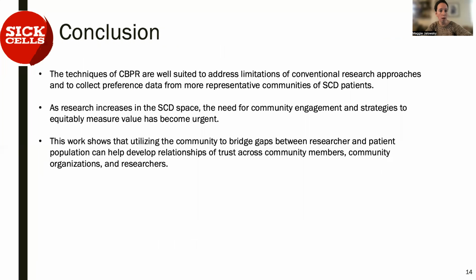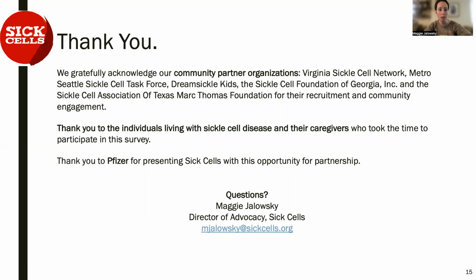So with that, we just want to conclude saying that this technique of using the community in this way is really well suited to address limitations of conventional research approaches. And specifically for collecting preference data, it's important to look at how we can be more representative in the communities who are participating in these surveys. And so we encourage researchers, as research continues to increase in this space, to look at the need to include community expertise in these strategies that really equitably reach the community. And this work identifies how the community can help bridge the gaps between researchers and patient populations.